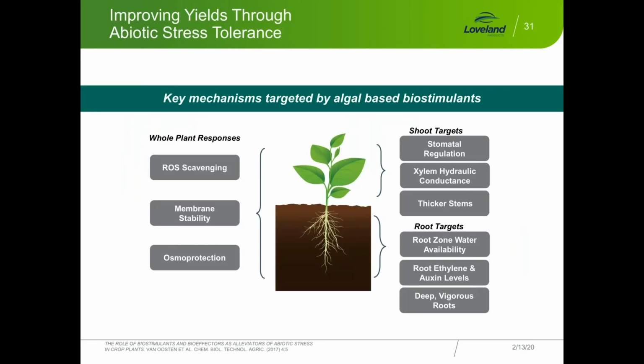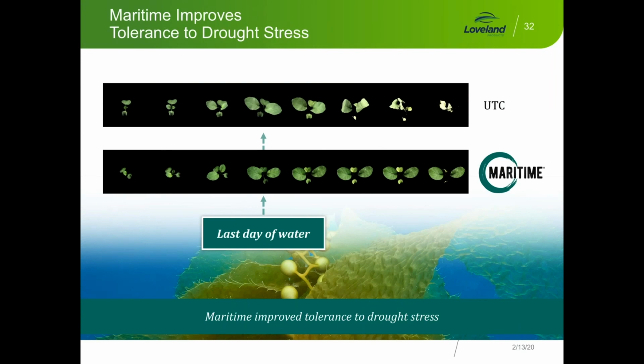So, abiotic stress and yield. How are we affecting the plant when we use some of these key kelp-based technologies? Looking at the whole plant on the left side, reactive oxygen species scavenging is a way we can help mitigate some of that, helping improve our membrane stability and our osmoprotection. Guys, from a whole plant standpoint, we can do these things. Now, if we break that into roots and shoots: stomatal regulation, xylem hydraulic conductance, thicker stems in the shoots. In the roots, we can improve water availability, ethylene and oxygen levels, and give deeper, more vigorous roots. These are some of the ways that we can help mitigate these abiotic stresses.